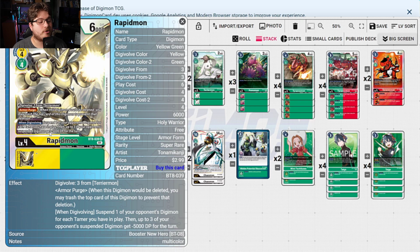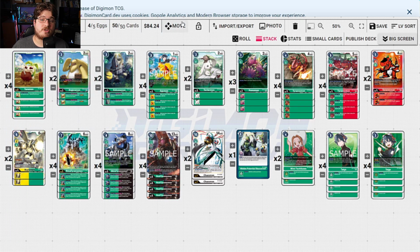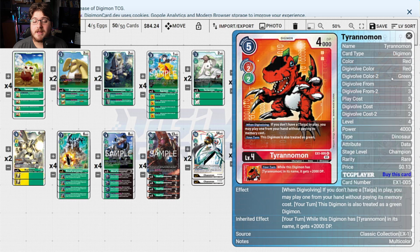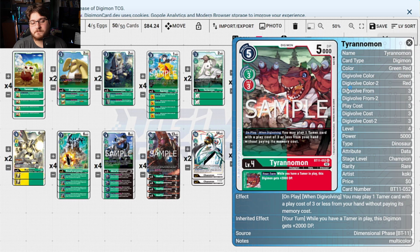Then up to 3 of your opponent's suspended Digimon get minus 5,000 DP for the turn. Really nice to be able to get them a little weaker so your Rusty Boy can just swing in and just take care of the job. So just something to think about there. And then we have Tyrannomon here. This card is also treated as green. When Digivolving, if you don't have a Taiga in play, you may play one from your hand without paying its memory cost. Not bad, especially since you need the Taigas to get going.